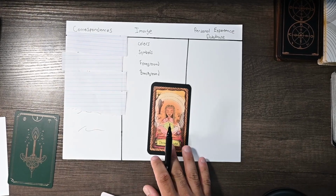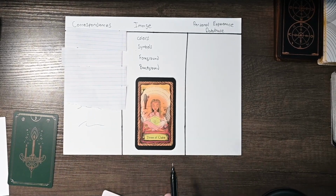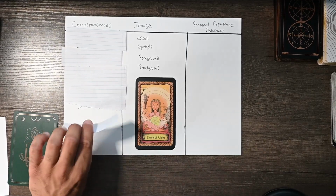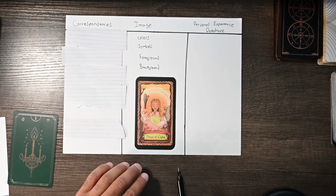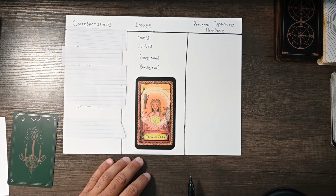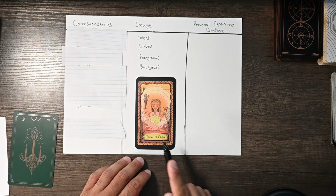But if I was using this deck, this is the image I would use, right? So no water. Maybe the emotions aren't involved at all. And look at how at peace this person is. Like they're fine with it. They are where they are, and they've accepted that. They're in their own little bubble.